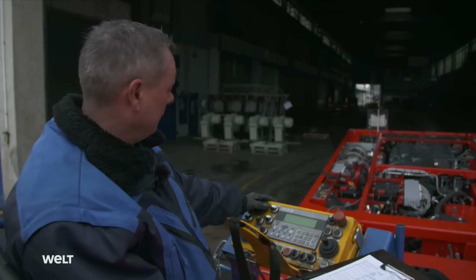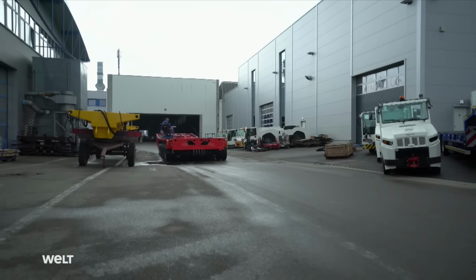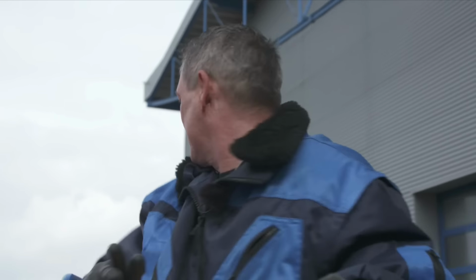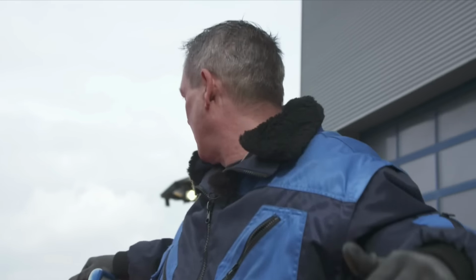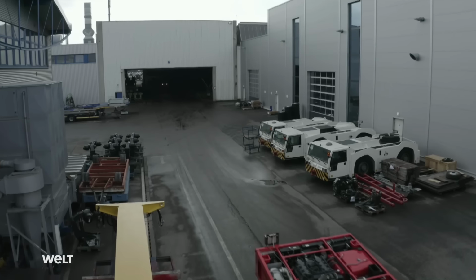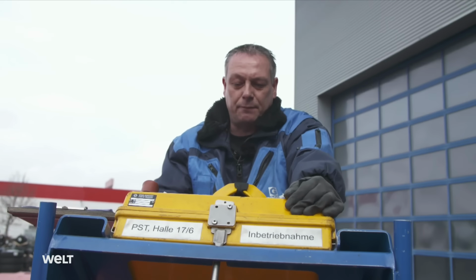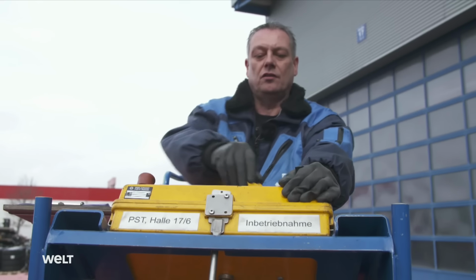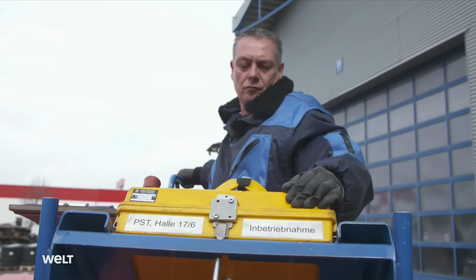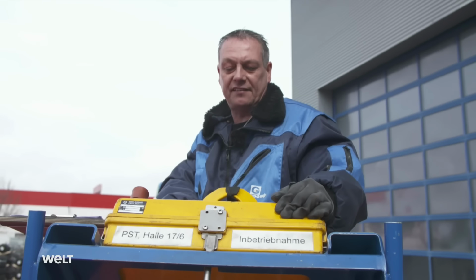So, rückwärts, zweite Gang. Reverse, second gear, full speed. 15.3 at 154 bar. Perfect. Perfekt. Vorwärts, erste Gang. Forward, first gear, full speed. 66 bar at 4.0. Und rückwärts. And backwards. 4.0 at 67 bar. Excellent. Einwandfrei.